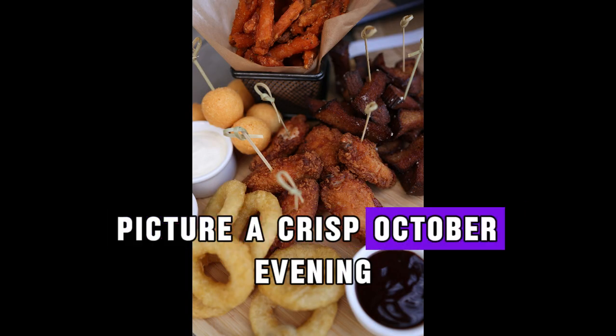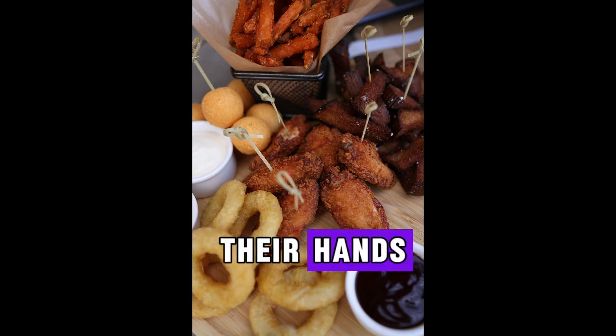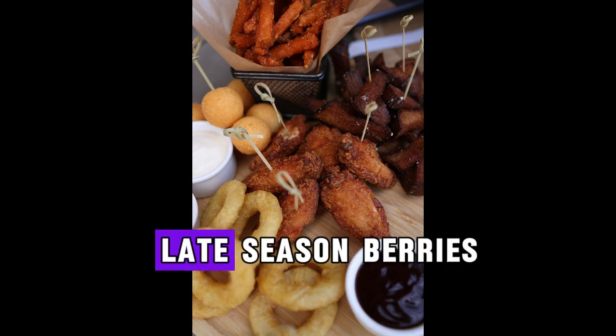Picture a crisp October evening. Children carry baskets of apples from the orchard, their hands stained purple from picking late-season berries.